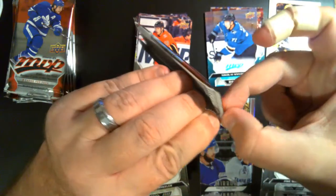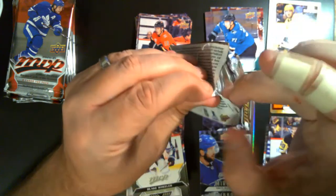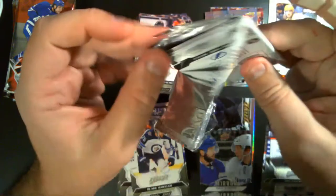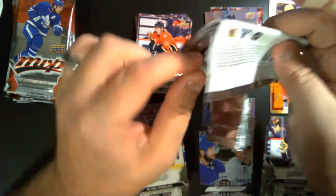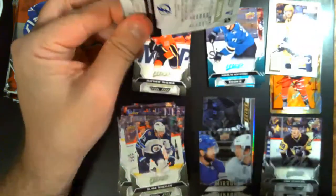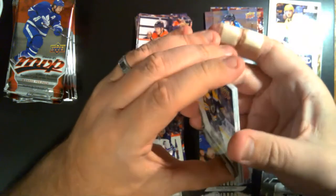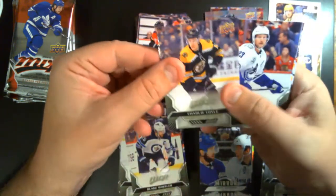Speaking of Trading Card Database, I just was cleaning up some stacks on my desk. I listed a few things today, nothing major, but I've got a stack of Topps Chrome and a little bit of Donruss Optic from 2020. I'm going to be listing them for trade on TCDB, hopefully this weekend.